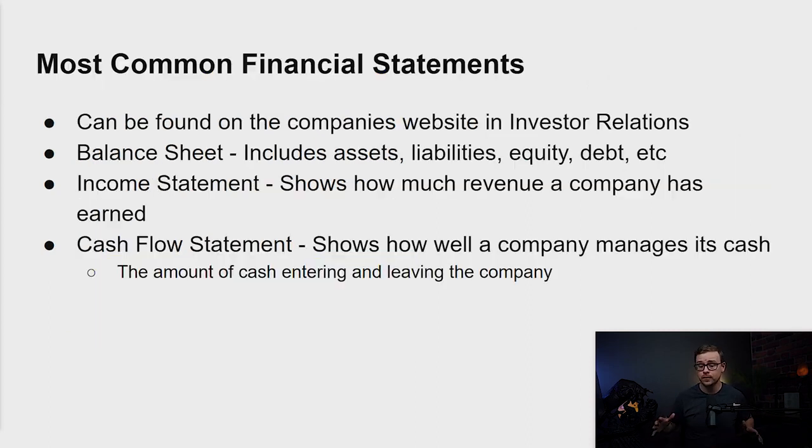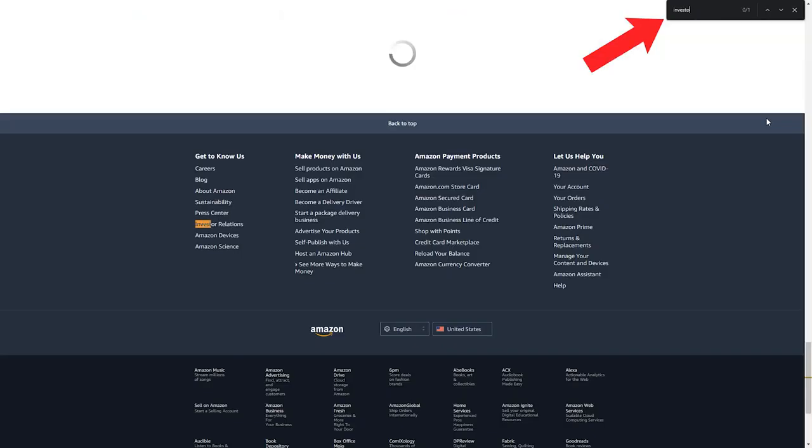Now, there are a ton of different financial statements that you see companies release, but I'm going to go over some of the most important ones. And by the way, you can usually find these on the company website in the Investor Relations tab, so you can just Control F and search Investor Relations.